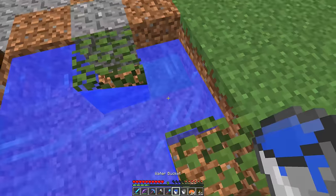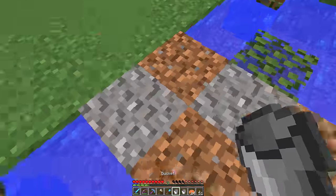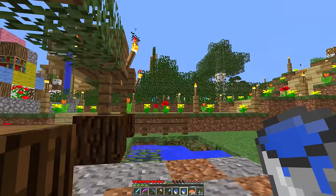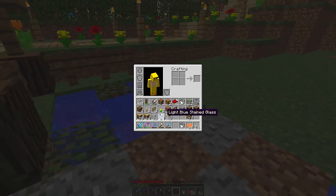So just like that, because we will need water for the actual swimming pool too. But yeah, I just need to go and fill in all of this like that. I'm just gonna grab a little bit more water, just pick up that dirt on the inside too. And yeah, there we go. That is pretty much our outside pond area done.